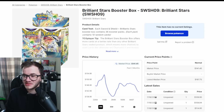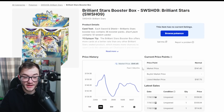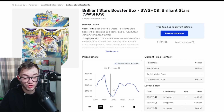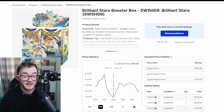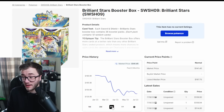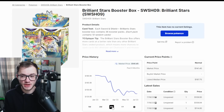Right, next up we've got Brilliant Stars. Amazing set, absolutely incredible. A booster box of this is now 141, and it has been going down over the past 3 months. It did reach 153 and it is now dropping. To be fair, it's not quite the lowest it's been in the last 3 months. It was 138, but it is still going down. Over the last 6 months, it has just been falling from 180, now around that 140 mark. In my opinion, it's top 3 sets, pretty decent in the Sword and Shield era, but it has been going down.